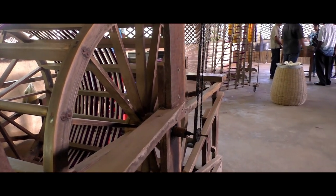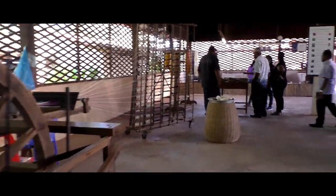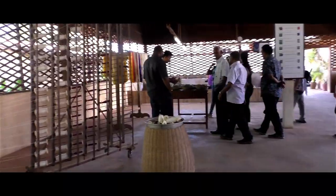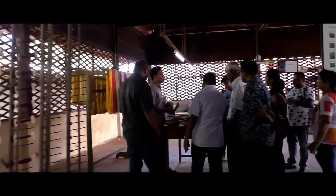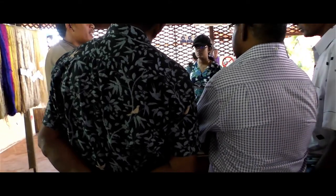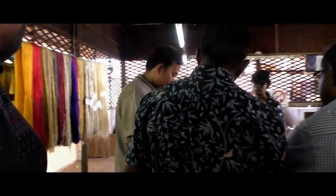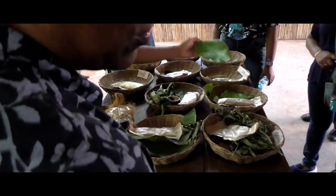Look at that. And then we're going up to have a listen to what they're saying up there. This is what we use to get the color from the coconut. How to get the color? We cut it small and then we boil it, and the color comes out. And then we soak the silk too. We soak it overnight for 1 hour, and we add salt to fix the color.